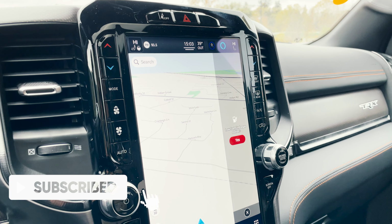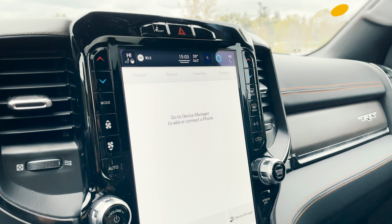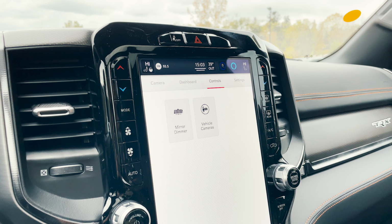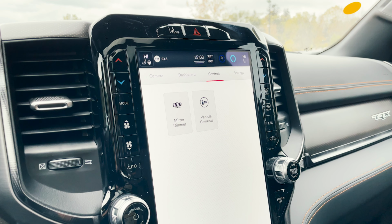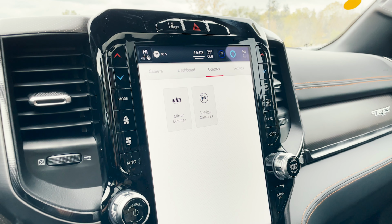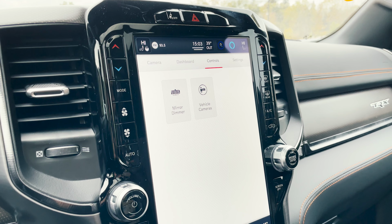Over on your phone settings, new with the Uconnect 5 system, you can now connect up to 2 phones at the same time. Moving over to your vehicle settings, here you have a bunch of different options: camera, dashboard, controls, and settings. If you go under controls, you have the option to obviously dim your rear view mirror and then also access your vehicle cameras.